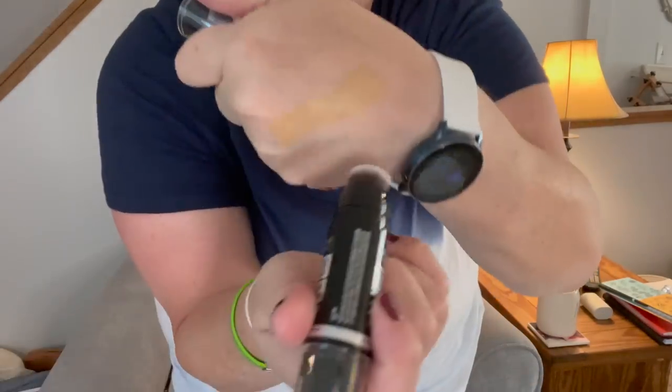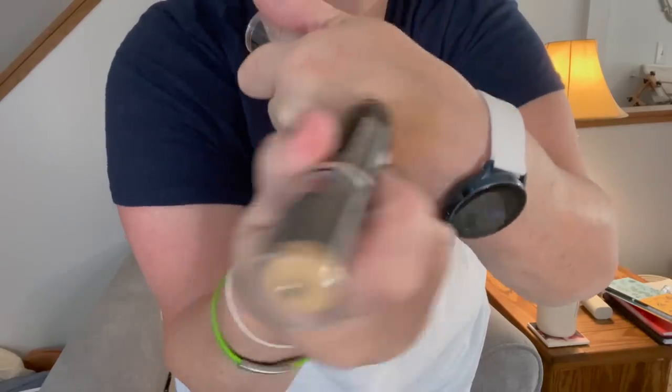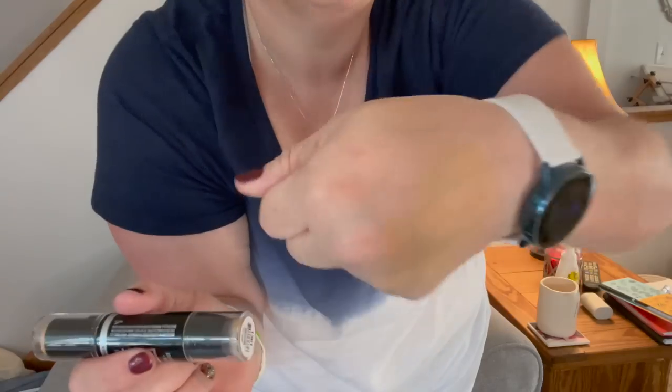Okay, so it has its own little brush. I don't know if it lifts up or not. I don't think so. I think that's as full as it gets. But, okay, yeah, that is definitely not gonna fit me color-wise. That's a medium. And that is way too dark for me. And then you blend it in with this end. If I had nice tan skin, that would be fantastic. But I don't, see? It's too yellow for me.